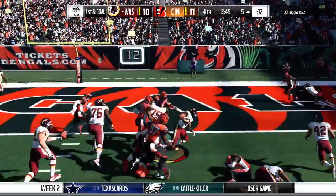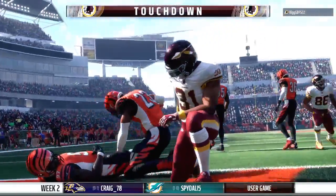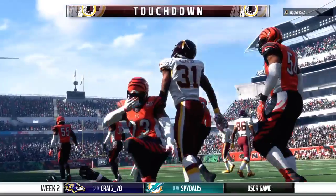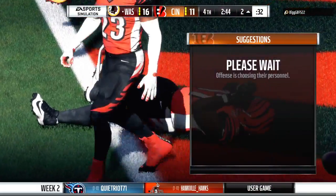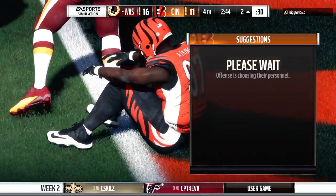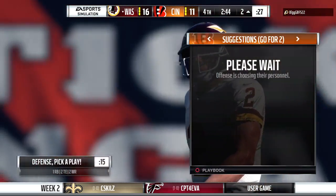Now they try the right side here. And he fights his way into the end zone for a Redskin touchdown. A great play there with 2 touchdowns on the season, both in this game. And the Redskins have taken the lead here in the fourth quarter.